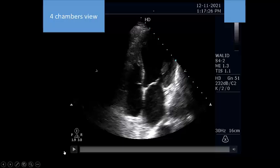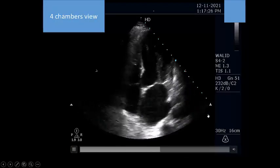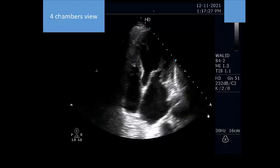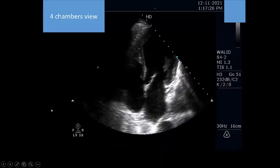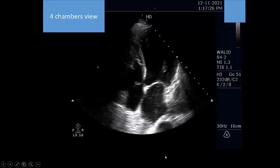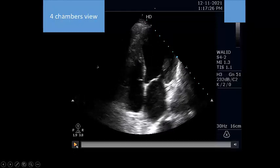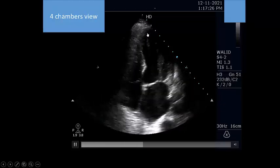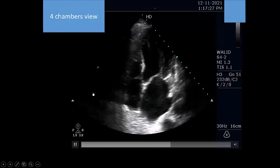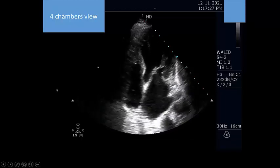Heart. First, the four-chamber view. As you see from the visual assessment, it's not too bad. This heart is not too bad to cause severe shock. It's really not too bad. This is a four-chamber view. As you see, the left ventricle lateral wall is contracting properly, but definitely the apex and the septum, inferior septum, is not contracting well. It is almost akinetic, but at least the lateral wall is doing a very good job.